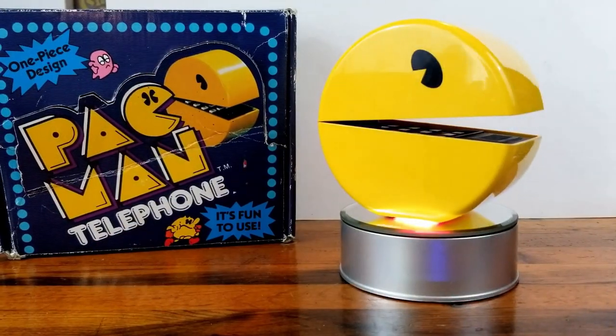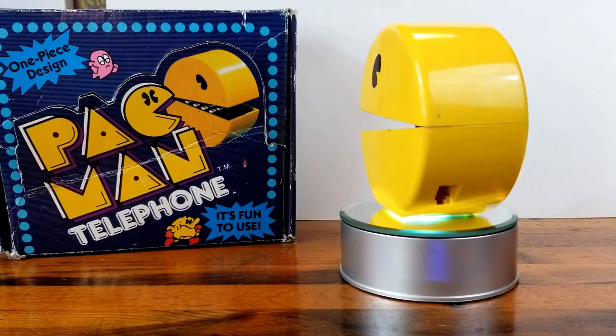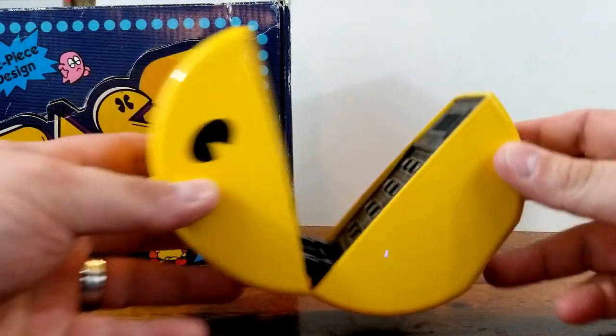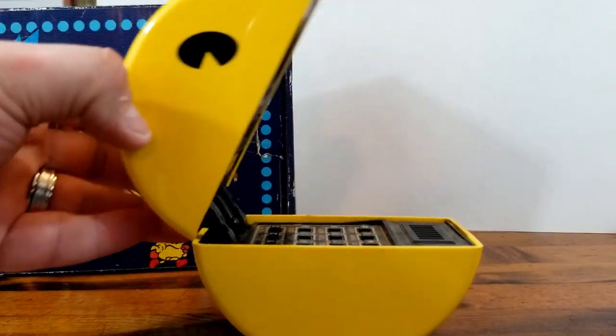Look, kids. Oh, hey, I lost it. It has a tail. This is cool. I have never seen this before. A Pac-Man flip phone design. And he's touch tone phone. Yep. Okay, so you guys are going to have to let us know who knew about this. I have never heard of a Pac-Man phone.